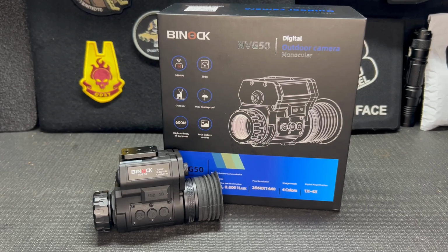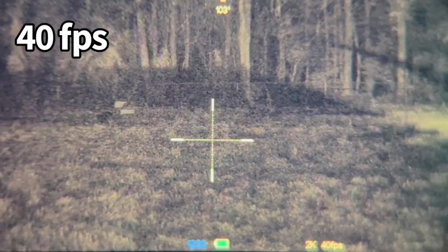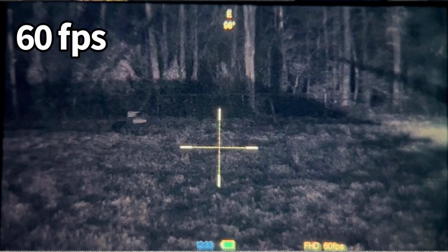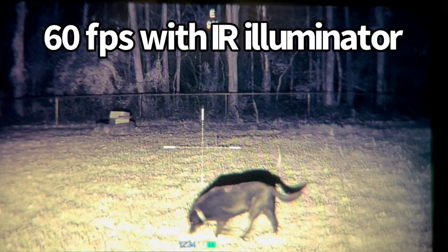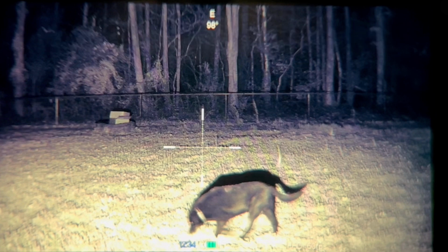I left it on that because it takes in more light. Again, I don't know how all this stuff works, but I do know that on the 40 frames per second option, it did take in more light, and it worked better as a night vision device because it took in more light. And I'll show you a comparison of what it looks like on those two different settings, looking at the same location under the same light conditions.